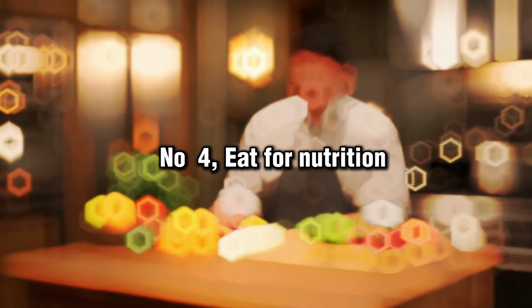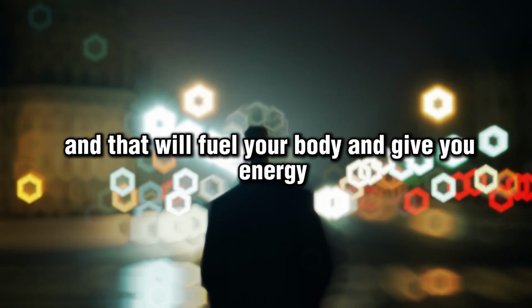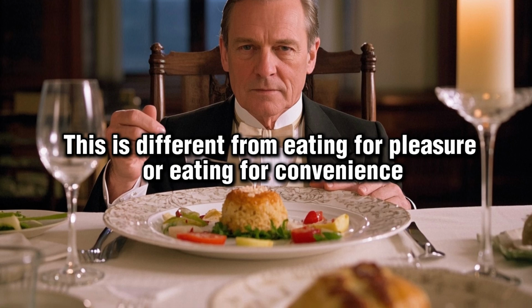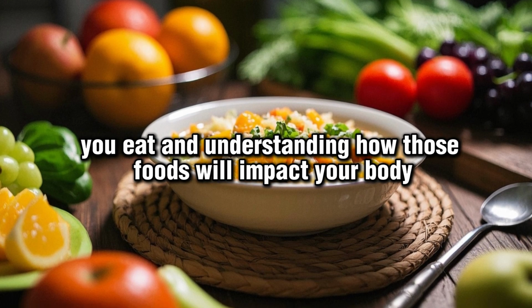4. Eat for nutrition. When you eat for nutrition, you're refocusing on eating foods that are rich in nutrients and that will fuel your body and give you energy. This is different from eating for pleasure or eating for convenience. Eating for nutrition involves making conscious choices about the foods you eat and understanding how those foods will impact your body.